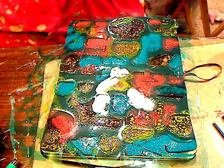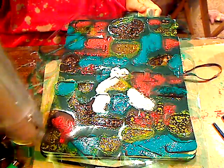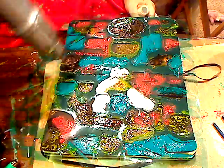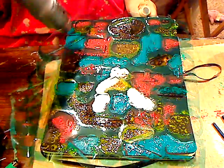Alright, well that's good. It's going to be very colorful. You know what I'm going to do? I'm going to hit it real quick with the heat gun. I don't want to melt because this is like a vinyl and I don't want to melt that. I just want to kind of get these bubbles because the ones that didn't put off a lot of color got bubbles. But I don't want to melt.